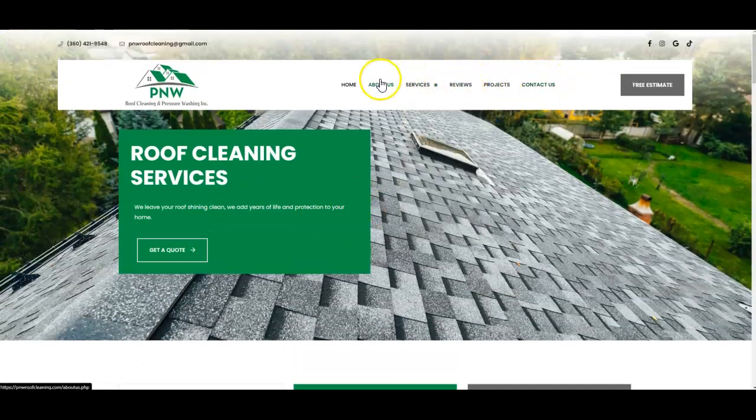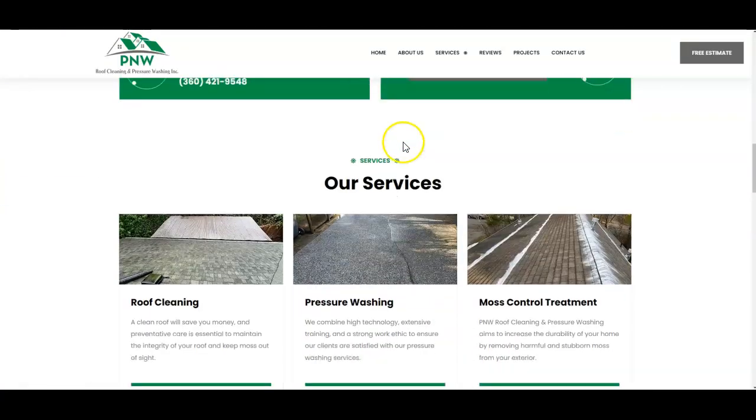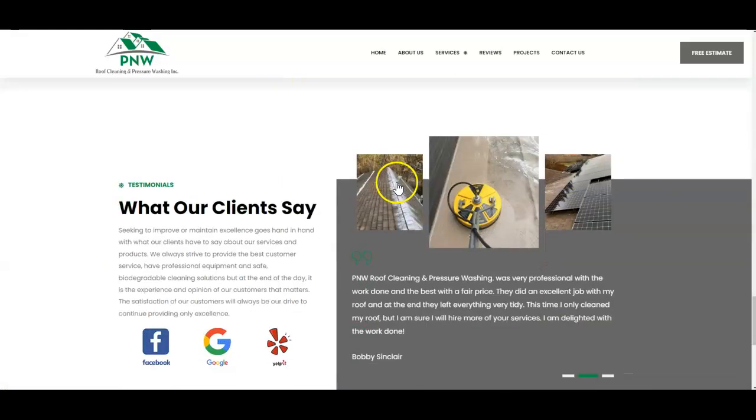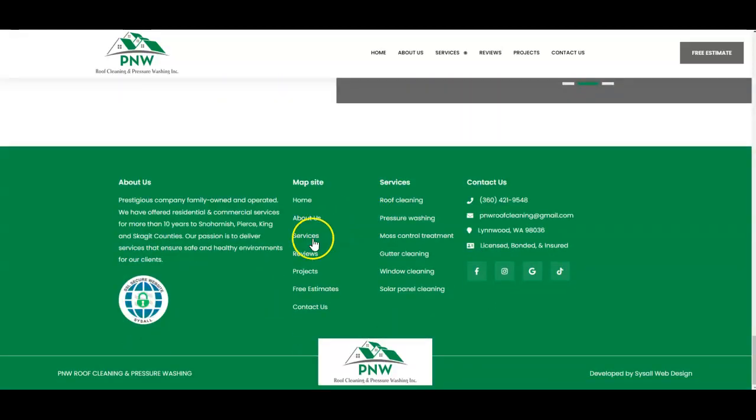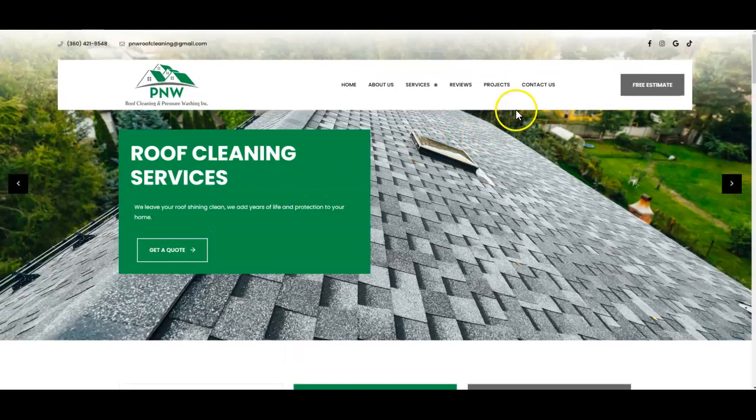And also, you want to make sure that you have your location page. So if you are servicing more than one location, especially, you want to use each service or location page as another home page. So if you're servicing 5 different areas, you need to have a lot of content and make sure that you have all those location keywords for that.